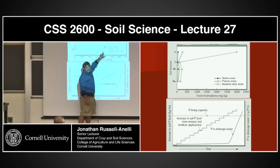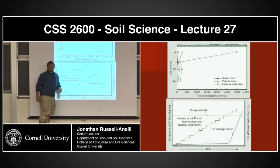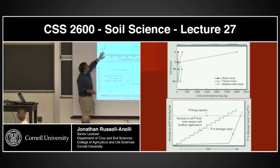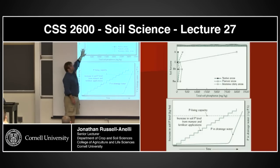The dotted line right here is basically an intensive dairy situation, where I've got a CAFO operation, and I'm basically taking the manure and I'm spreading it, like a lot of cows, and I'm spreading it on my soil. Look at the amounts of phosphorus in the surfaces of those soils. The first 2, the native and the pasture, the native, very low levels. The pasture, you can see a little bit of accumulation up at the surfaces, but the CAFO operation, where we're spreading that manure, huge jump.